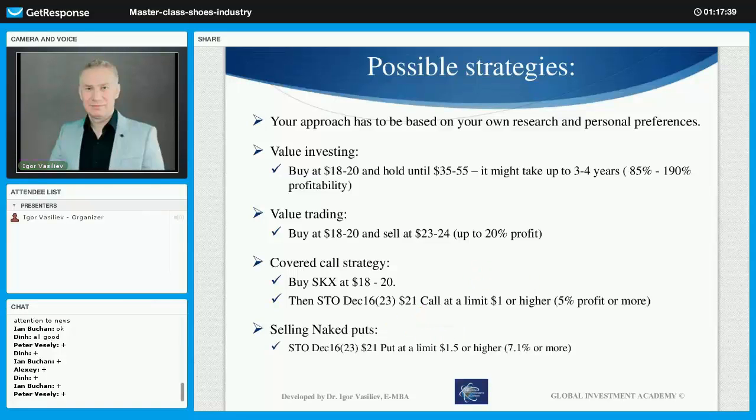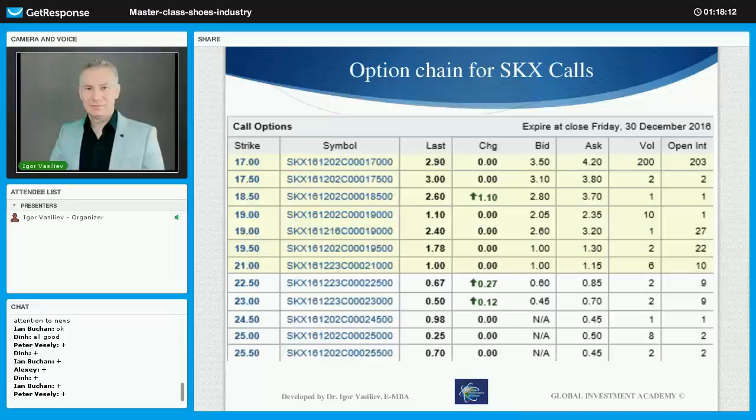Now, if you decide to use naked puts, remember the rule: you sell naked puts only when you're happy to own the share. So if it goes against you, you buy shares at the strike price, but you're happy to hold the shares at that particular level. In our case, to generate about 1.5 or even higher, I need to wait for the share price to drop. At the moment it's at resistance, so I'm not going to sell a put right now. I'm going to wait until the share price goes down, and then sell the put.